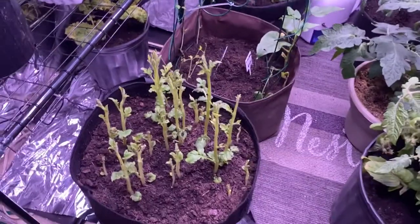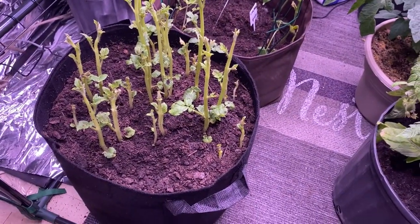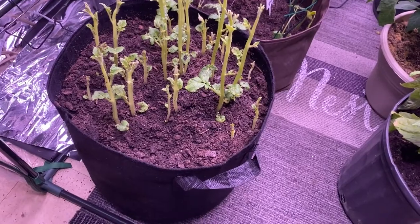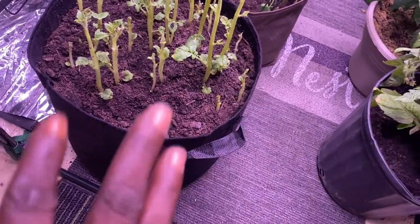And what you want to do with potatoes, you want to put some soil in the bottom. You put your potatoes in. As the potatoes grow, you put more soil. As it grows, you put more soil. So I'm not going to put any more soil in this. I'm just going to let them grow where they need to grow.